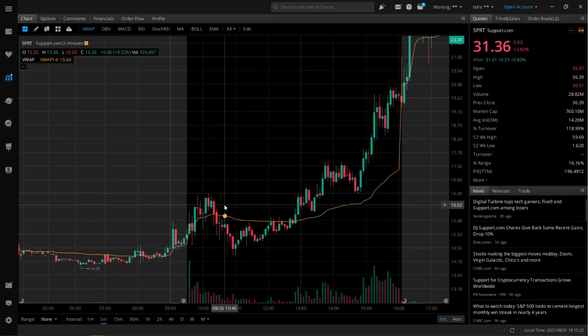As you can see, we have a similar story here with SBRT on August 26th, where we had a very nice market open flush to the upside. We had a pullback right below VWAP, which ended up trapping a lot of longs, and a lot of short sellers took advantage of this.